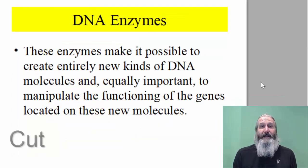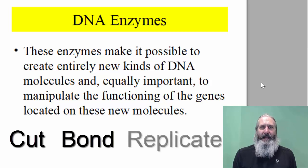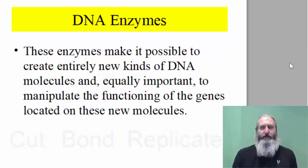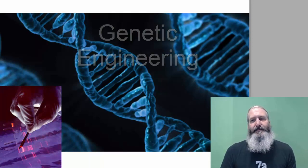The ability to cut DNA into fragments, to attach pieces of DNA back together, and to replicate DNA allow humans to directly manipulate the genetic material that leads to the characteristics of all living organisms. So let's take a closer look at some of the tools that genetic engineers use to manipulate DNA.